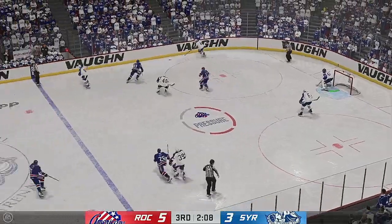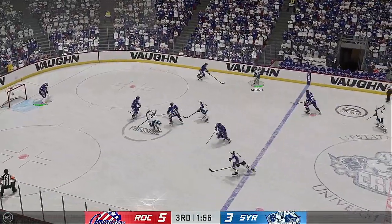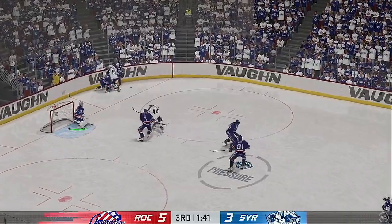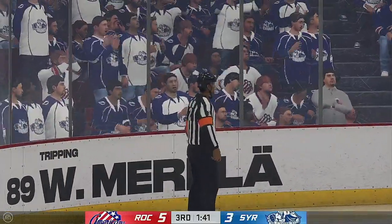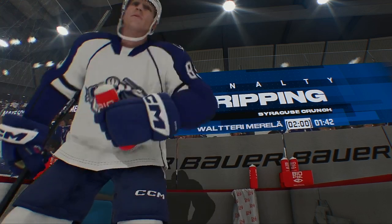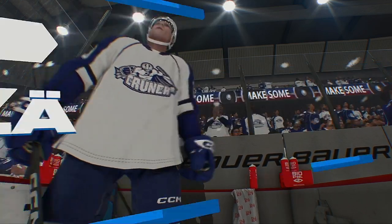Quick feed to Stevens. Passes ahead from the right side. From the point, looks to make something happen. And that shot dies in traffic. The Americans gain control of the puck against the wall. There's the whistle. Let's get the call from the officials. This is not the way they wanted the game to go. Just undisciplined, taking a ton of penalties. They'll have to reset and refocus if they want to find a way to get on top.